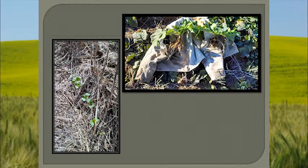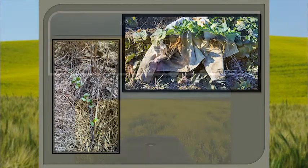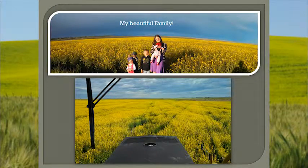The one on the right is what I would say most of the plants look like, root size, and maybe you can't see very well. The one on the left actually had what I would consider a true tap root that went down 6-8 inches. Seems like 7 out of 10 plants are kind of going sideways, but maybe 3 out of 10 are getting down deeper and into the plow pan and hopefully breaking up some of that compaction that we most certainly have. That's my beautiful family out in it, in the canola.